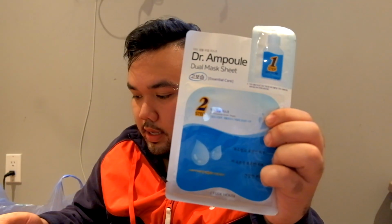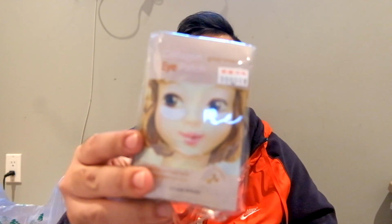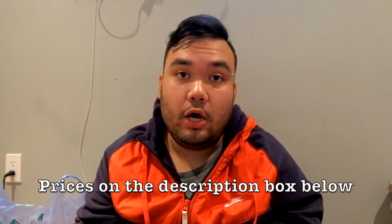I got this essential care, and I also got a brightening care. So there's like 5 of these. So yeah, pasalubong for my friends. Also, I got myself a collagen eye patch. So I'll just put all the prices down below.